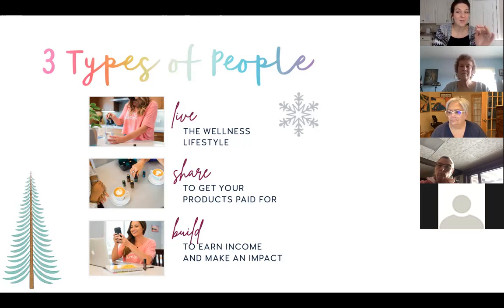Did you know that no matter which one you are, live, share, or build, you get the same perks from Doterra? They don't treat you any differently. They care for you all along the way. And there are no quotas or requirements. You can start as live. You can decide you want to share. You can go back to live. You can decide you want to build. You are in charge. You write your own ticket. These are just the things that you have access to.